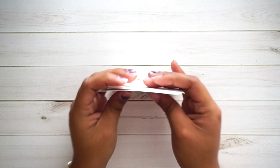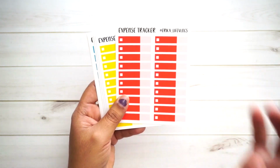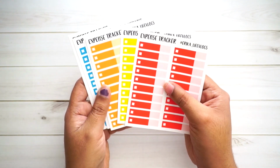Alright, next thing that I'm also bringing back, because you guys have just been going nuts since I do my daily check-ins, is my expense trackers. I'm going to bring them back. I have them in the 7x9 and the 8.5x11.